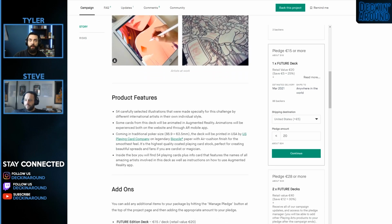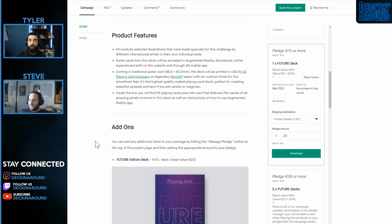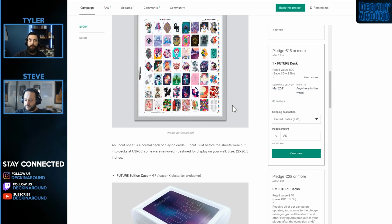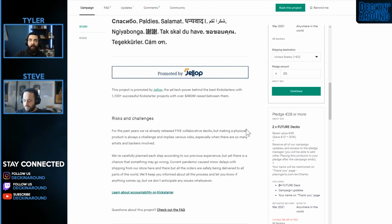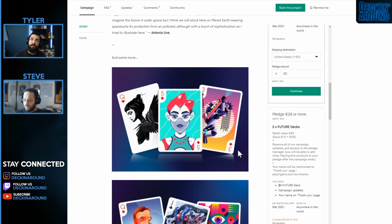So let's see, augmented reality playing card, USPCC, coming in traditional poker size. That's another thing too. I'd make that more prominent, and I'd put it up towards the top as per usual. Fulfillment, I don't see anything. Whether you're self-fulfilling or fulfilling with someone else, again, I'd mention the information. I would definitely put the USPCC printing up top because I think for a collector that makes a difference. Use the subtitle again, like we saw with some of the other stuff.